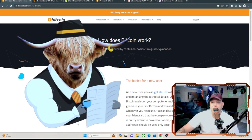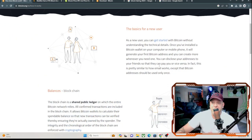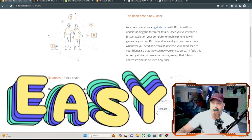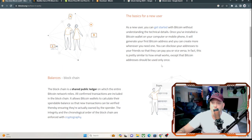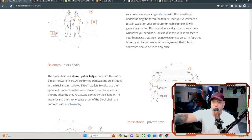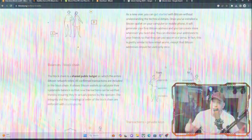So here we are. How does Bitcoin work? The basics are for a new user. As a new user, you can get started with Bitcoin without understanding the technical details. Once you've installed a Bitcoin wallet on your computer or a mobile phone, it will generate your first Bitcoin address. It's going to be a long series of numbers you'll see there. It's really long, really complicated. Luckily, you don't have to remember that.